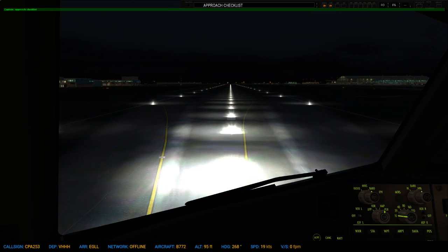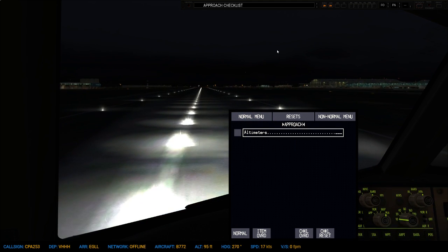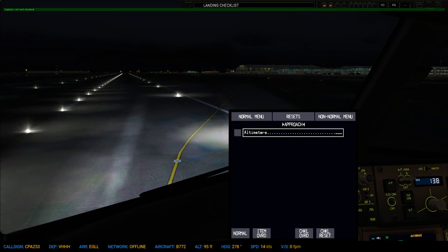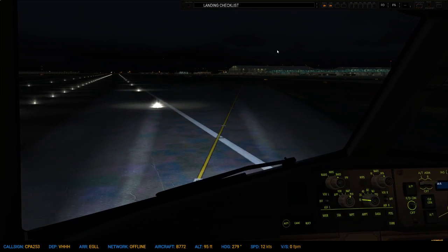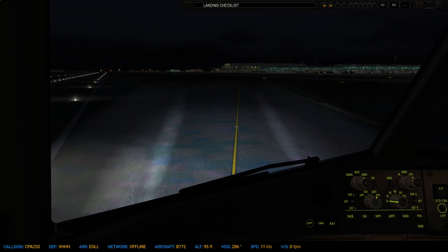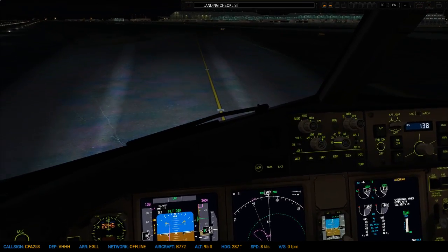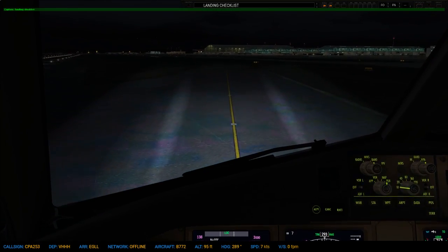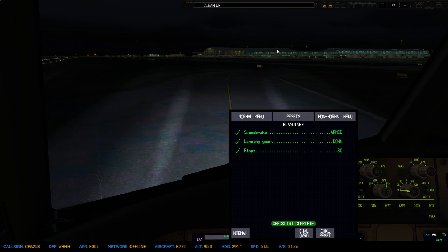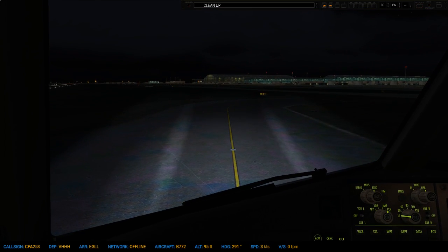Approach checklist. Altimeters. Set. Set and checked. Set. Approach checklist complete. Landing checklist. Speed brakes not on. Landing checklist. Landing checklist complete. Okay to clean up. Check.